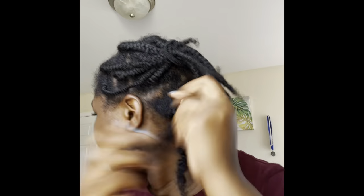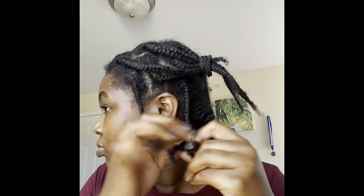I think that will basically conclude most of what I had planned for myself for the weekend. So I'll see you guys in a bit. This is where I'm going to close off my self-care maintenance weekend, with just this little twist braid out.